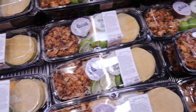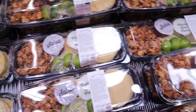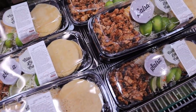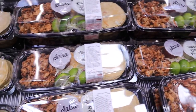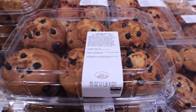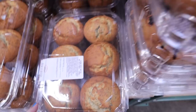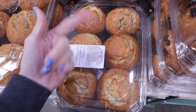Harrigan just said they have cooler stuff here than Sam's. They just have different stuff. Check out, they have street tacos, and each one of them is going to be priced differently. Obviously it goes by weight, but they have everything in it that you need just to go ahead and fix these. Okay, again, not keto friendly, but Sam's muffins are nowhere near this big. I mean, seriously, it's like the size of the palm of my hand.